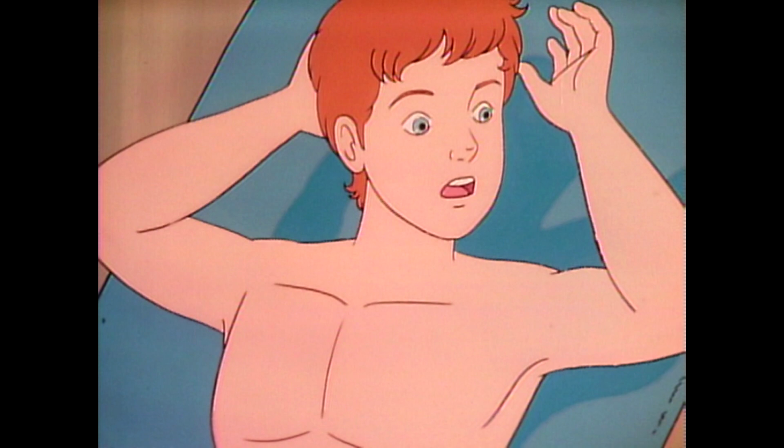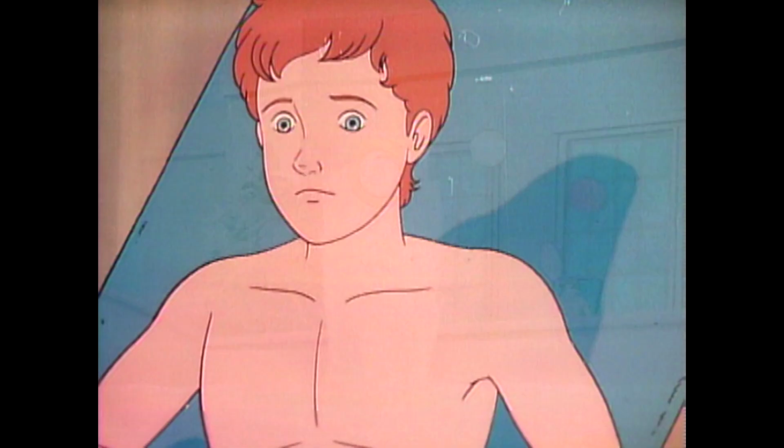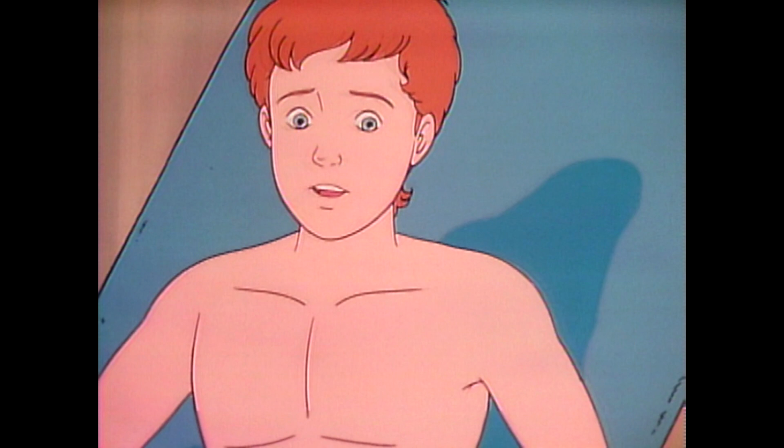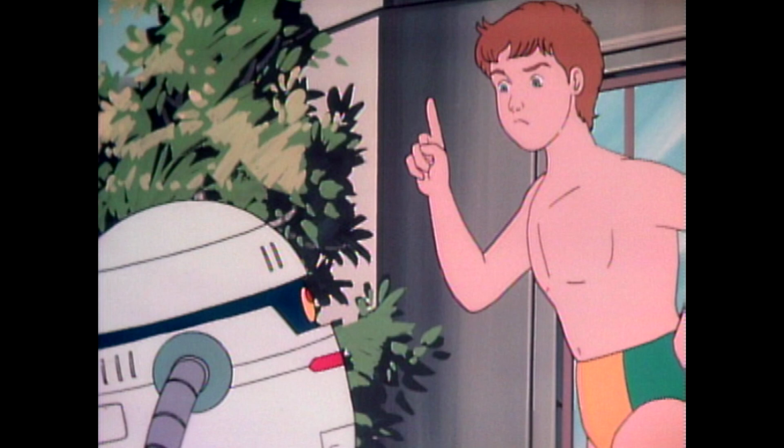T-Bob, look out for the puddle! T-Bob wouldn't be in this trouble if he'd remember one safety rule. Don't run around a pool. Help! Water is slippery, and that makes it dangerous. Don't forget.